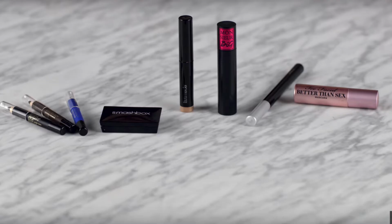And then last but not least, it looks like they all included an eye makeup item, so you could have received the Too Faced Better Than Sex Mascara, which I have received time and time again. The Lancome Monsieur Big Mascara, which I have tried and smudged on me. The Clinique Pretty Easy Liquid Liner, which I think I received in another Sephora Play Box not too long ago. The Laura Mercier Caviar Stick, which I mentioned.